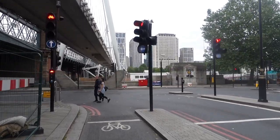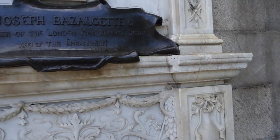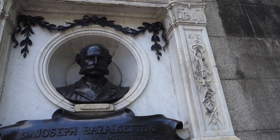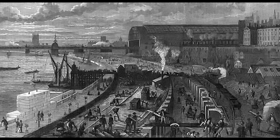His job title was Chief Engineer of the Metropolitan Board of Works, and this is his memorial where it says Sir Joseph Bazalgette, Engineer of the London Main Drainage System and of this embankment. Underneath us there's the Underground Railway on the right there, and on the left you can see the subway which held the gas and water pipes, and below it the main sewer which kind of acted as a wall against the Thames.